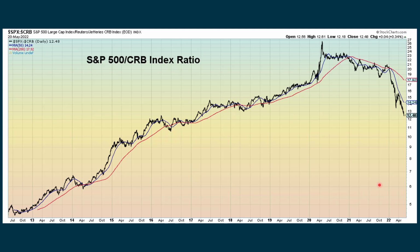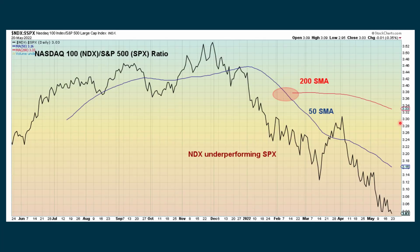Just an inverse is showing the S&P as it was going up over a long period of time, started to flatten to decline, especially in 2021, and then has really been underperforming in 2022.